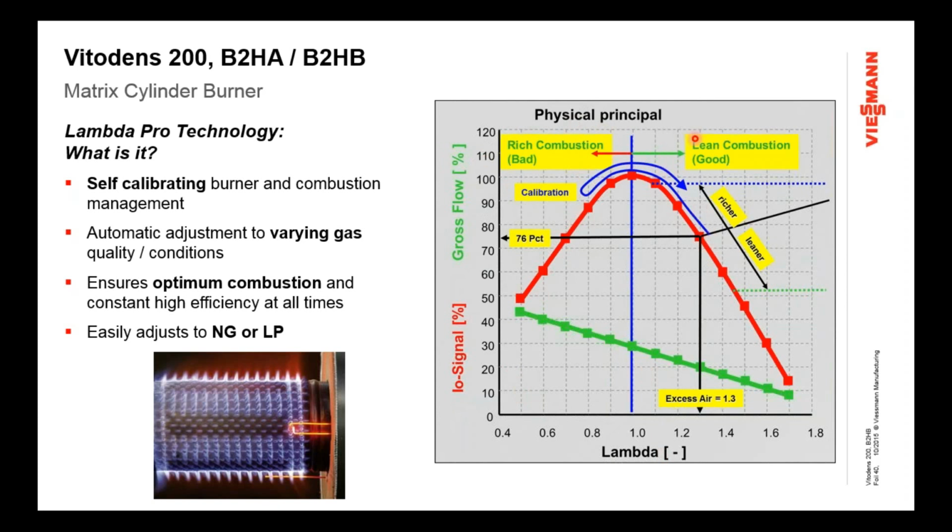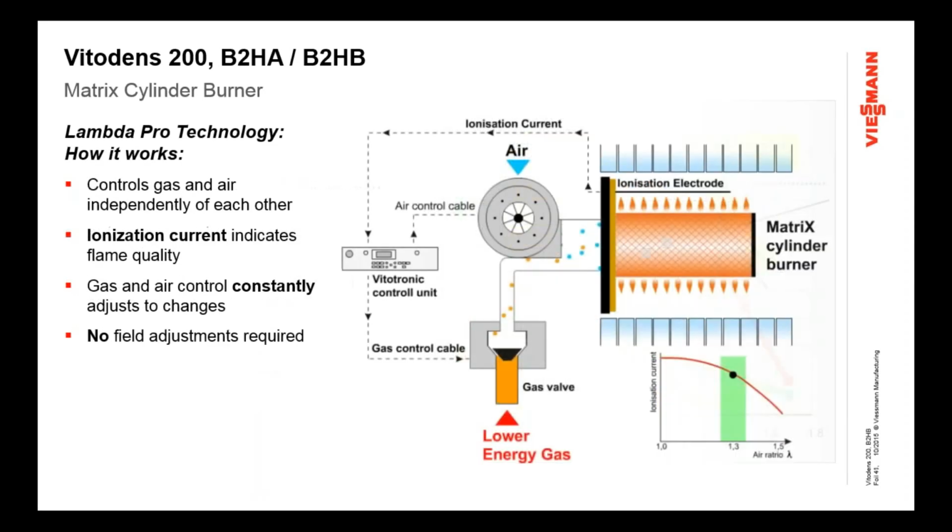So we need to operate the boiler on the lean side, which is good combustion, and we want to be as close as possible to 1, but not too far. If we go too far over here, we've got too much air, it robs efficiency. So we want to be about 1.3. So the objective of Lambda Pro is to always maintain that perfect excess air ratio. And it does this by measuring the ionization signal, because there's a direct relationship between the ionization signal and the excess air ratio.